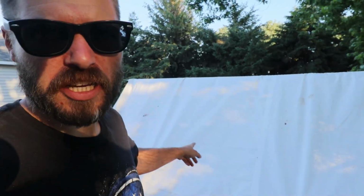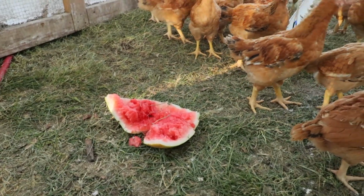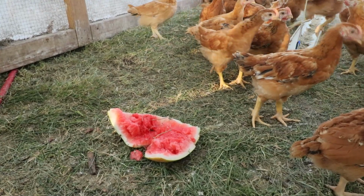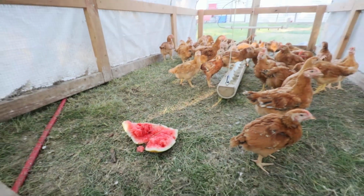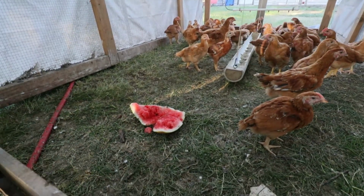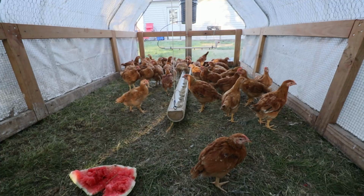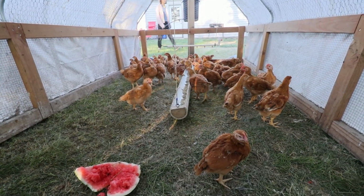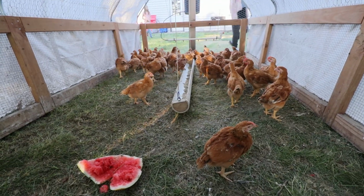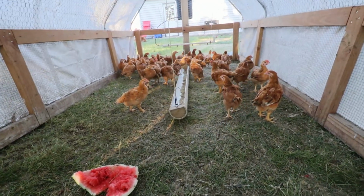I've just got one of our chicken tractors behind us here, so we'll peek in on them since we're standing nearby. We gave the dogs some watermelon earlier today, and they were not huge fans of it, so what they left behind we gave to the chickens, and it looks like they've been enjoying it. So these are our big red broilers. We hatched them out ourselves in our own incubator here on the farm. They came from eggs laid by big red broilers, fertilized by a big red broiler rooster.